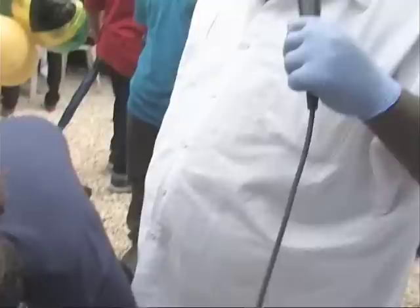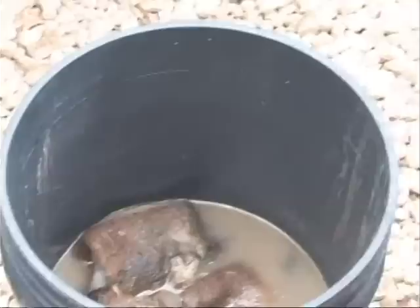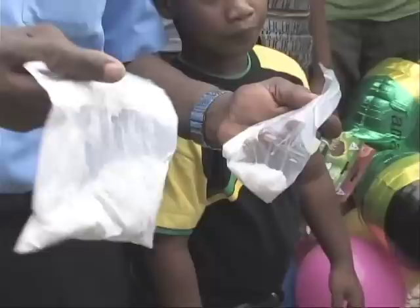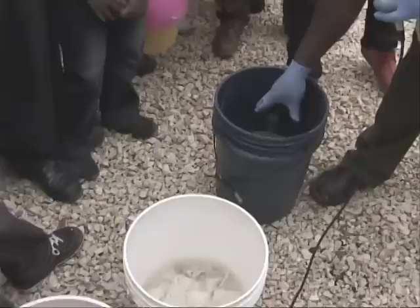All right, what we'll be doing here is removing the hair from the skin. These are some of the chemicals we use. We just want to show you that it's not hard. We have caustic soda mixed with white lime, and that's what we use to remove the hair from the skin. This is how it works. It removes the hair very easily without damaging the skin.